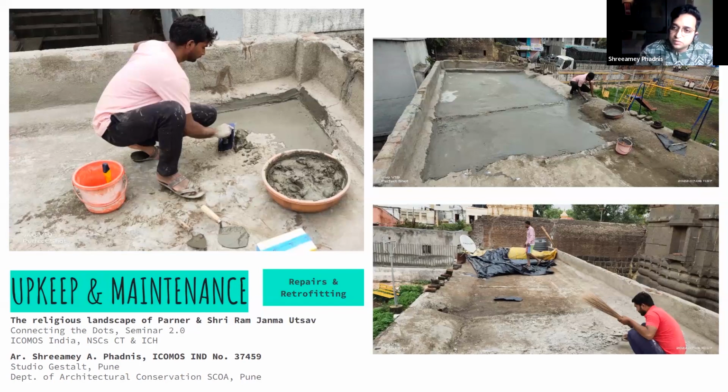A lot of problems can be solved by just regular upkeep and maintenance, carrying out time to time small repairs and retrofits. So the site is a living heritage. It is visited by the people. There is no VADA, but what you see in the photographs here, there are living blocks.